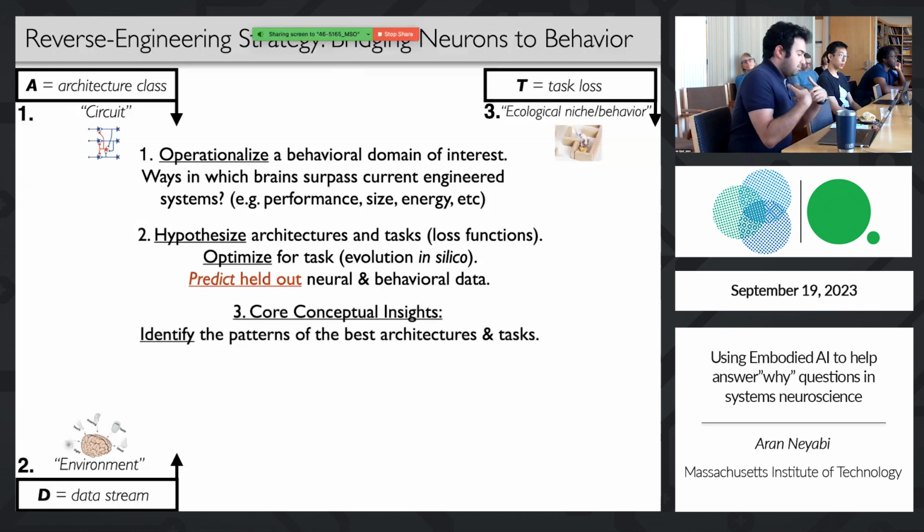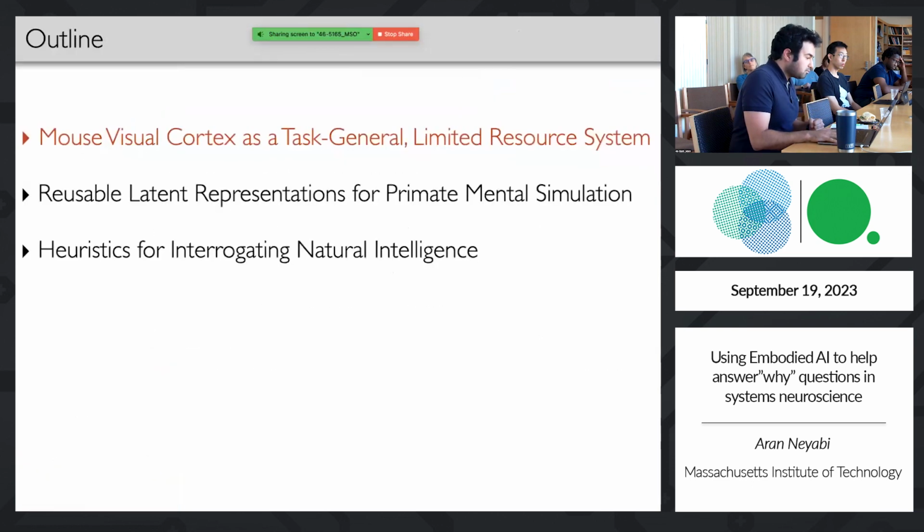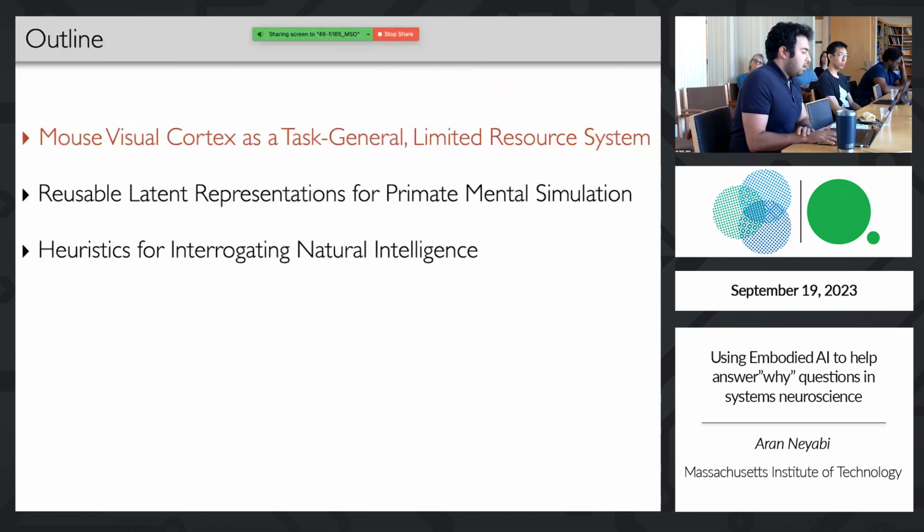And then the point is that after we've done this procedure, we can generate core conceptual insights about the system under study by identifying patterns of the best architectures and tasks. And what this gives us is a structural understanding, through the architecture, and a functional one, through the task loss and the data stream, a normative understanding of the evolutionary pressures of the biological system in order to produce the behavior that we're going to operationalize. So that's going to be the roadmap that I'm going to take for the next two case studies. And I'll flesh out this outline as we go.